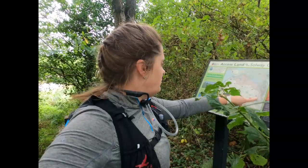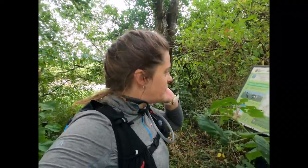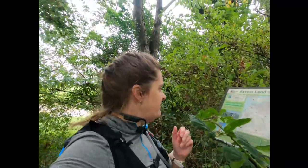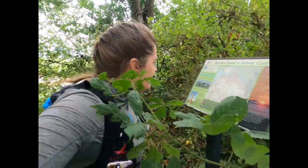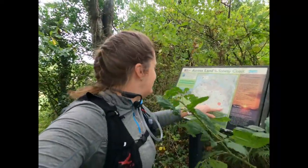So I'm just looking at this, there's a map here, access land on the Solway coast, and the Cumbria Coastal Way is marked on it, which is great, and it crosses the salt marshes, so that's a more direct route than the route I've plotted, so that should be good. There's the Coastal Way. That isn't on an ordinary OS map, so I haven't plotted that. But yeah, I'm happy that I can follow that. And there's a sign up here that says England Coast Path.